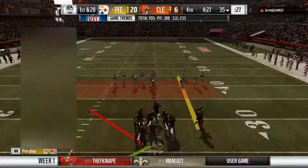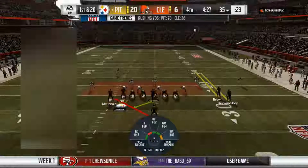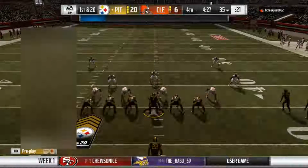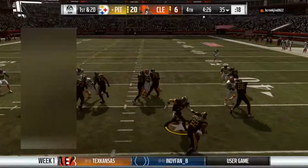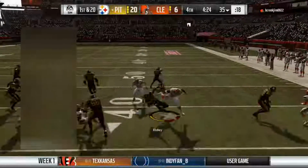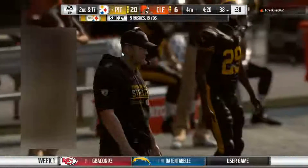So following the hold, they're in a bit of a hole here with a 1st and 20. They'll run with Ridley. And he'll get this up to about the 38-yard line. It's the Pro Bowler Jamie Collins that makes the stop.